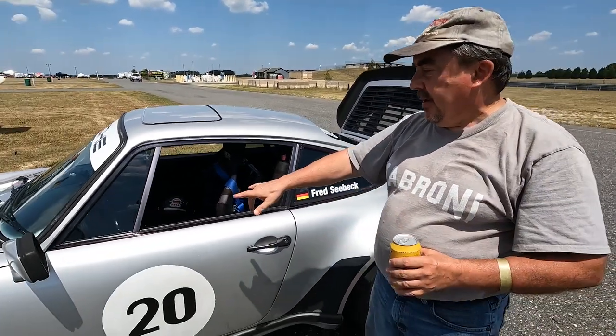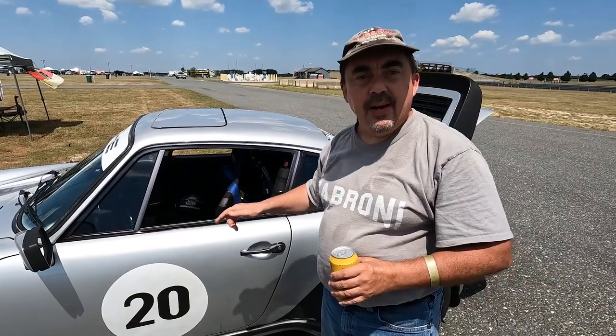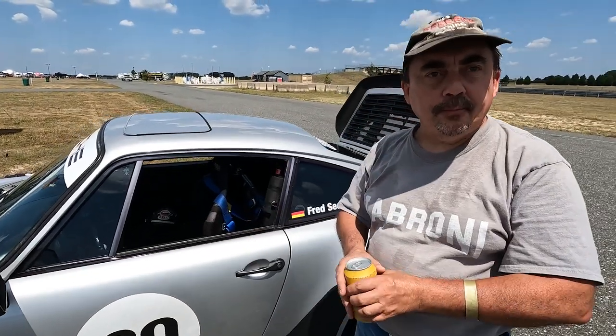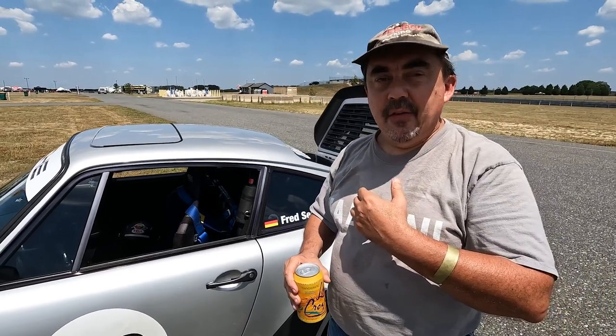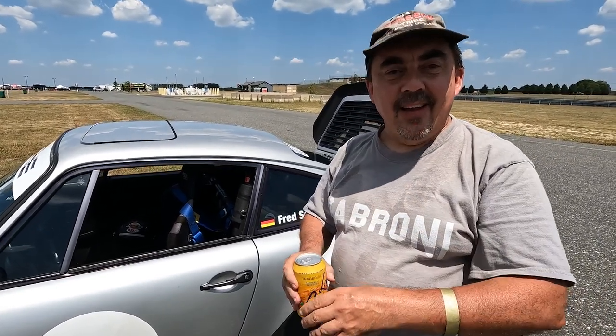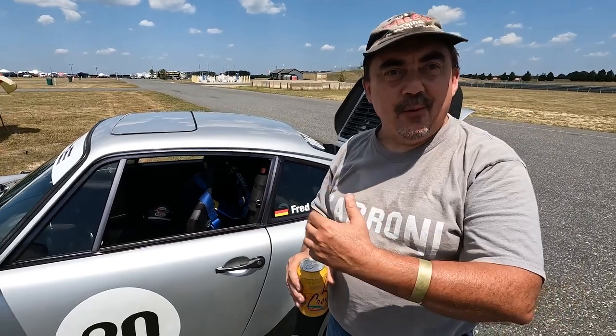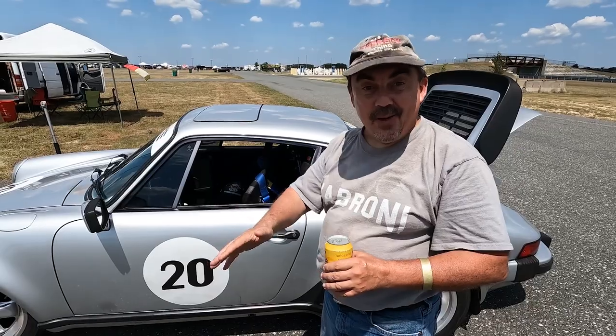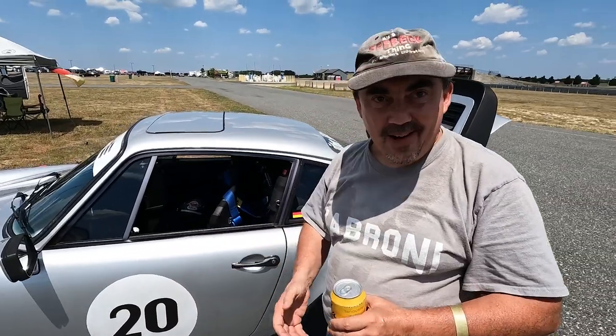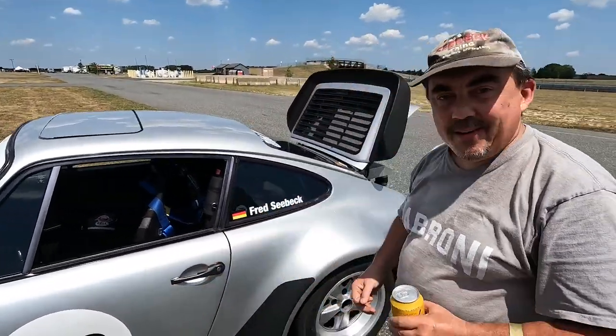The car started out as a 3.3 liter intercooled turbo. I've owned it for 15 years now. After about three rebuilds from doing track days with the car, I had to rebuild the engine three times. I finally really modified the car. It's a 3.4 liter now. I'll show you around the car.